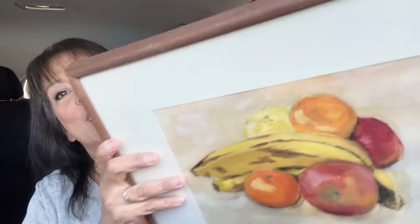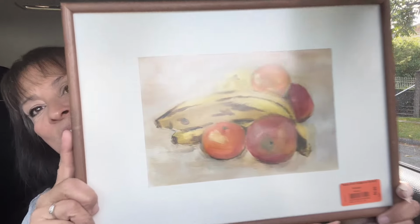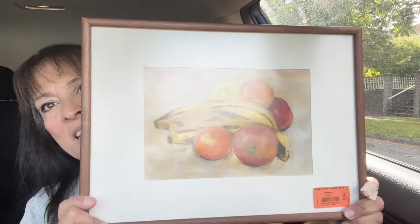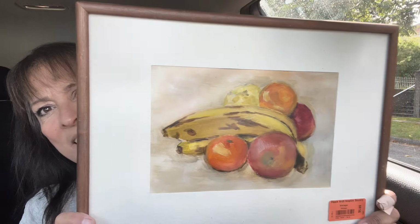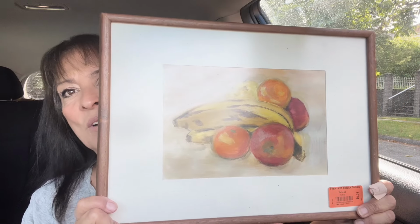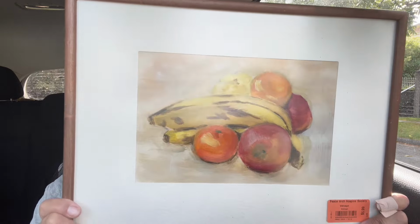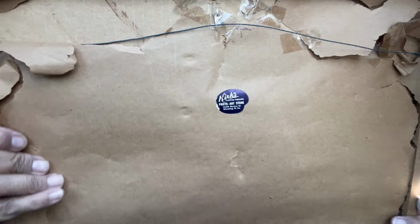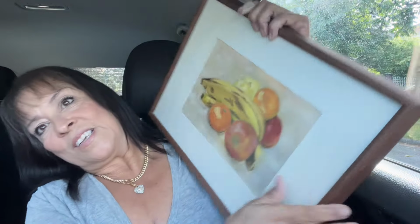I always love art, and I totally fell for this beautiful original. Gosh, maybe it's a painting, maybe it's a print. Now it's hard for me to tell, and it looks rather contemporary, but then you flip it on the back and look how old that tag is. And this one was $6.